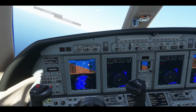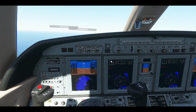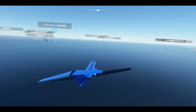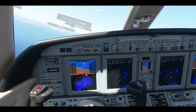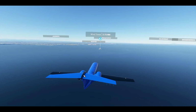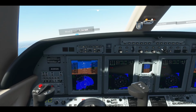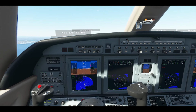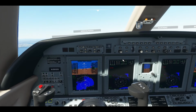Okay. You can see my approach system is still up. It's programmed into the computer, so we should be seeing that any moment now as we make our turn to line up. So you can see my runway is right here. Okay, come on, line me up. Just waiting for these things to get a little better here. Okay, approach is on. You can see the vertical ones coming down. And turn flight director on.